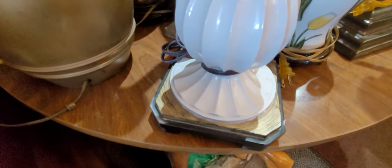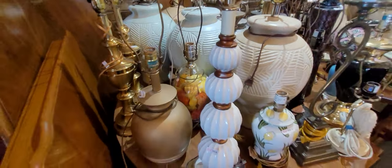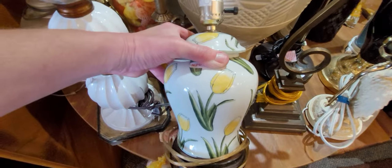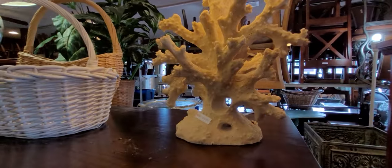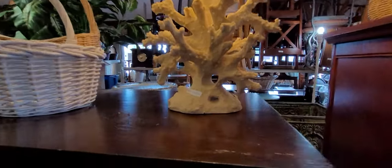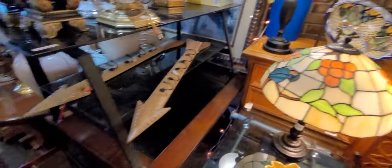They're gonna have tons of lamps. Look at this lamp, $15. I think I would have bought that had that been in Texas and I didn't have to ship. That's cute. This one is too. I did buy various lamps that were just different. Look at this one. That's cute. 25. So yeah, if you guys are in Seminole, Florida, Largo, come by here. This is a great place to shop.